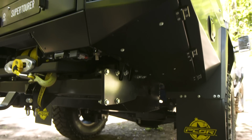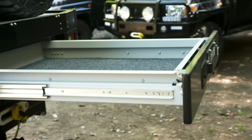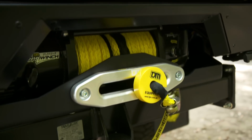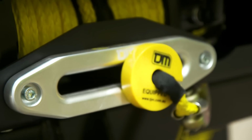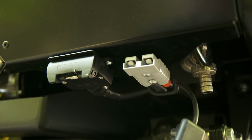The rear of the tray is designed to look good and get your maximum departure angle on the corners. We've got a central locking rear drawer. Under there we've got the engineered and load rated winch cradle. Most 12,000 pound winches will fit in there. On the other side we've got the water tap and the button for the pumps just above it.